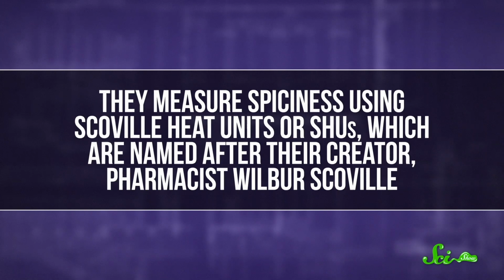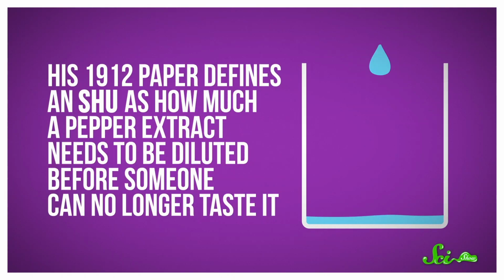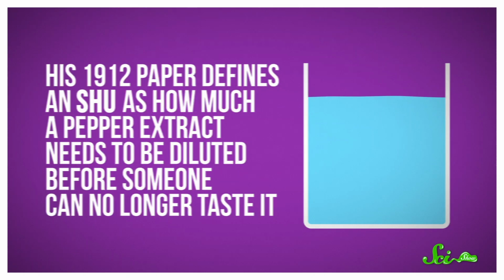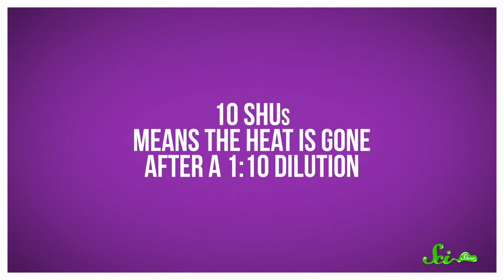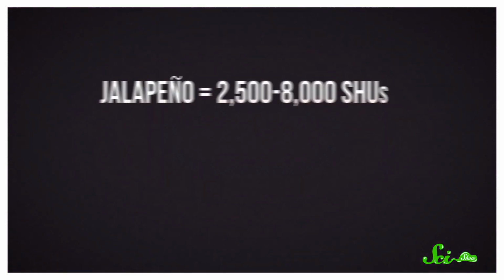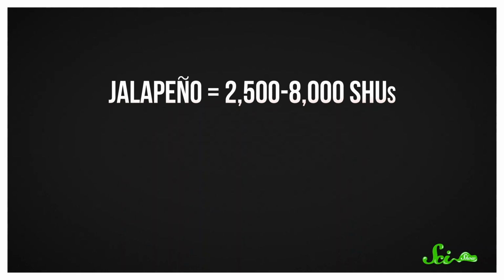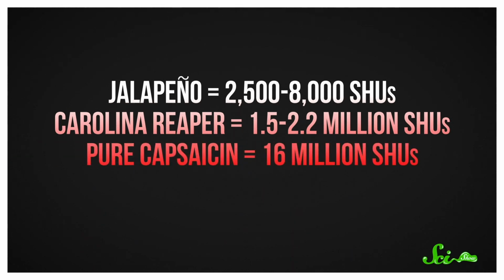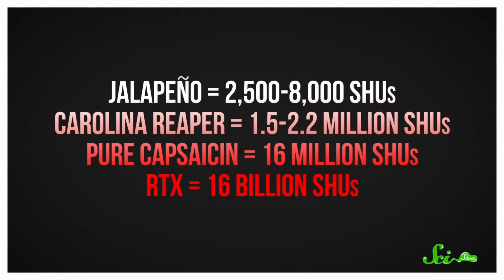Of course, foodies don't run experiments in test tubes or petri dishes. They measure spiciness using Scoville heat units, or SHUs, which are named after their creator, pharmacist Wilbur Scoville. His 1912 paper defines an SHU as how much a pepper extract needs to be diluted before someone can no longer taste it. So 10 SHUs means the heat is gone after a 1 to 10 dilution. Using this scale, a jalapeno is about 2,500 to 8,000 SHUs, a Carolina Reaper is 1.5 to 2.2 million SHUs, and pure capsaicin is 16 million SHUs. But RTX blows them all out of the water with a staggering 16 billion SHUs. That's billion with a B.